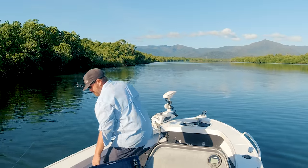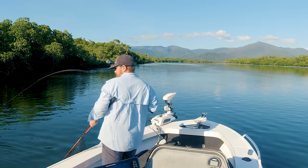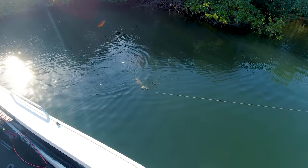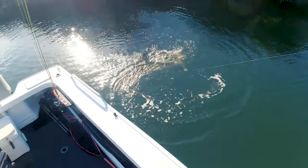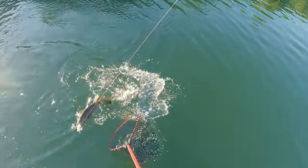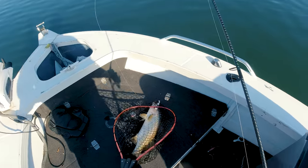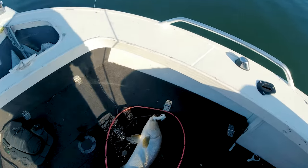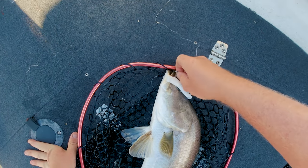Get him in quick and get rid of him. Just a little dude. Oh yeah. Got some peps. Little pepper boy. Come on. Oh, little fella. Boom. Pop frog. Oh yeah, that hook's just about to pop out. Oh no, it's got a bit of meat in it. That's alright.